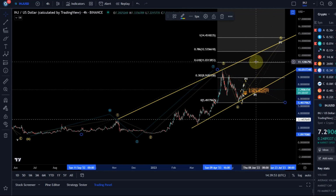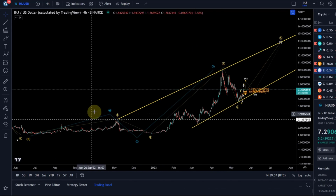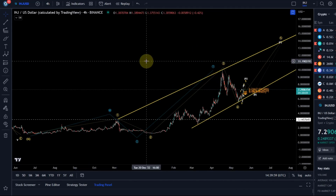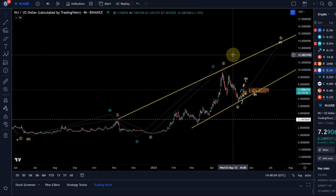But ideally, we push a little higher, I think, in this diagonal. But yeah, it's possibly a diagonal. It has turned into something unreliable, because a diagonal is always unreliable, because it could easily be a WXY. So it's not an impulse, and therefore potentially dangerous. Just be aware of that.